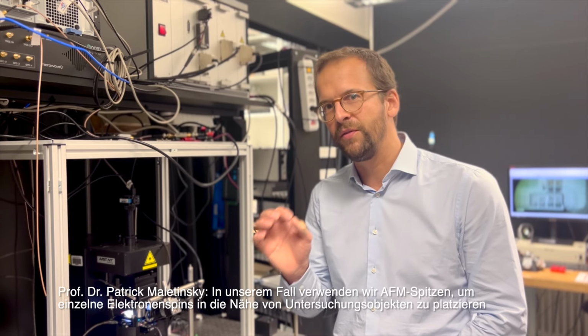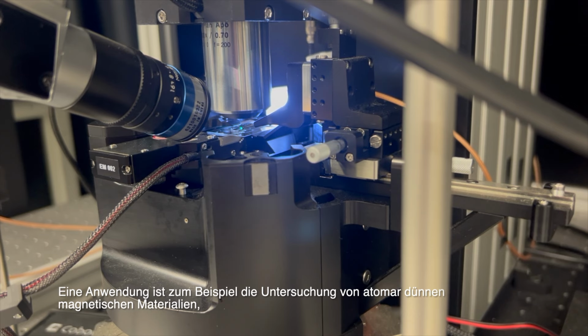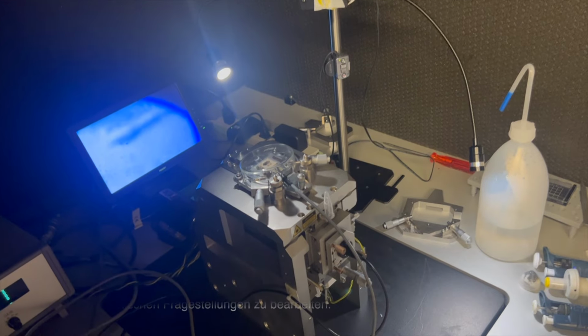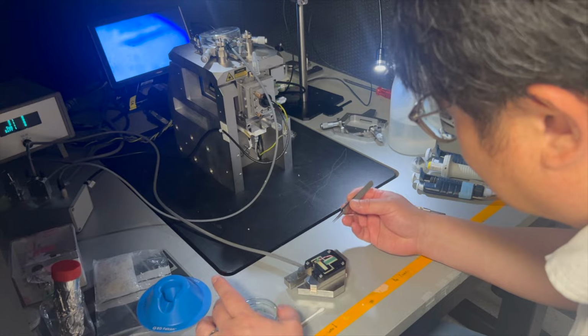In our case, we use AFM tips to place individual electronic spins in close proximity to objects of interest to use them for quantum sensing. One particular application is the study of atomically thin magnetic materials, which will form the building blocks of future high-density memory devices. The AFM is also particularly well suited to addressing wide-ranging questions in biology and medicine.